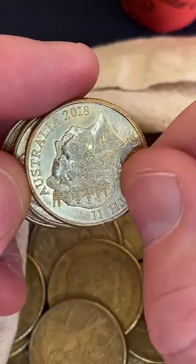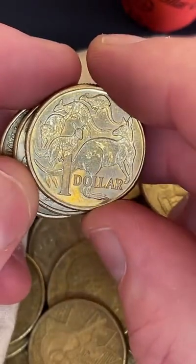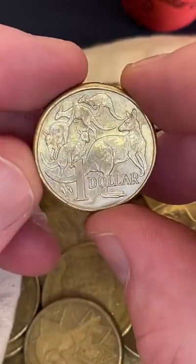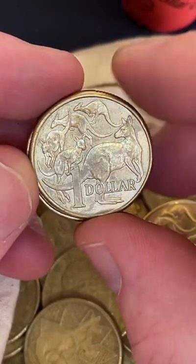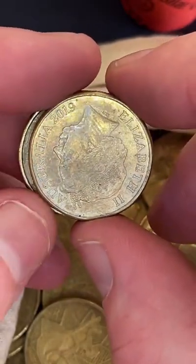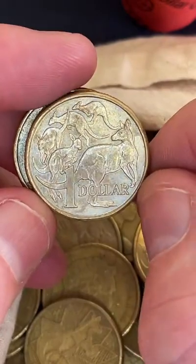Cool. That's 2018. This coin just looks nice, but there's no errors on it. It would be good if it had an error on it. Is a 50-cent Commonwealth coin rare? The Commonwealth Games one? No, unfortunately.